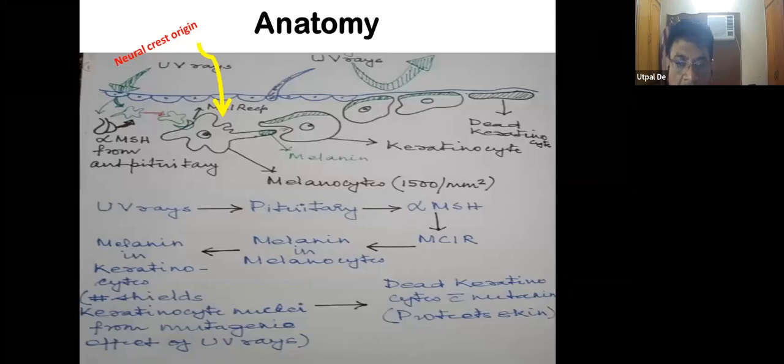Now, a bit about how melanoma develops. Melanoma develops from the melanocytes, which usually sit in the basal layers of the epidermis, and these have an origin in the neural crest. What happens is the keratinocytes usually produce a hormone known as alpha MSH, which is secreted from the anterior pituitary. It stimulates these melanocytes to produce what we call melanin.